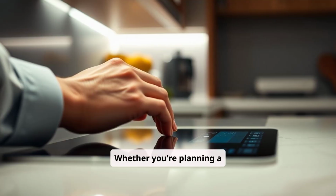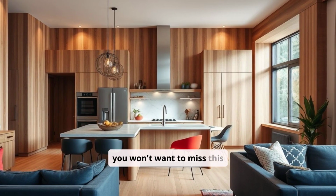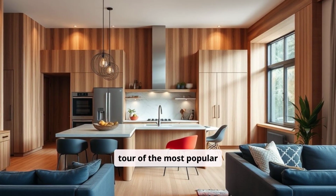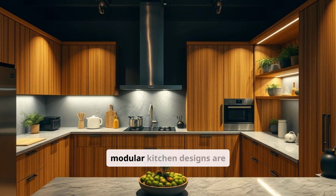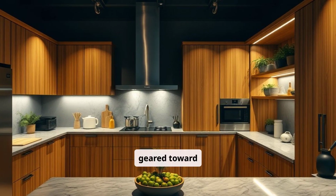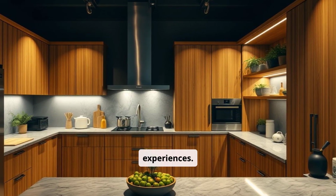Whether you're planning a renovation or just looking for inspiration, you won't want to miss this tour of the most popular modular kitchen designs of the year. The latest trends in modular kitchen designs are geared toward sustainability, smart living, and personalized experiences.